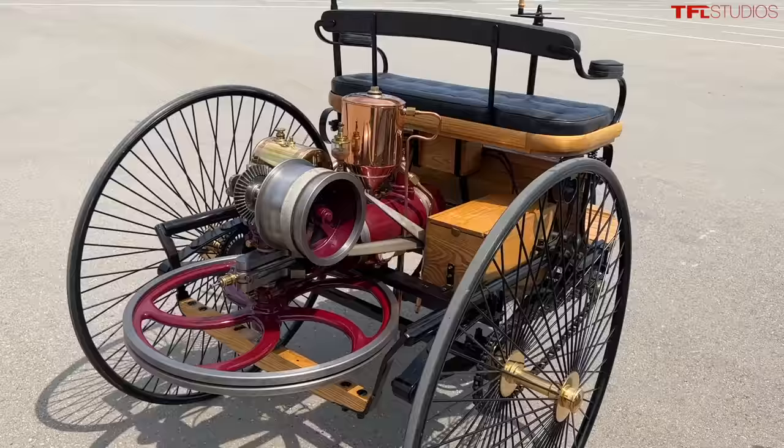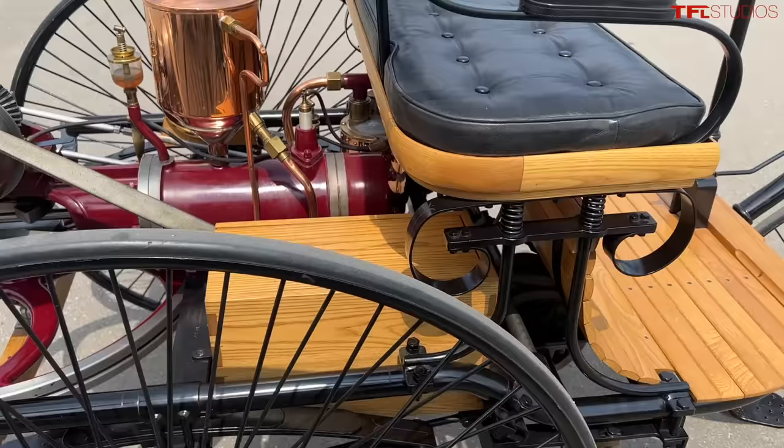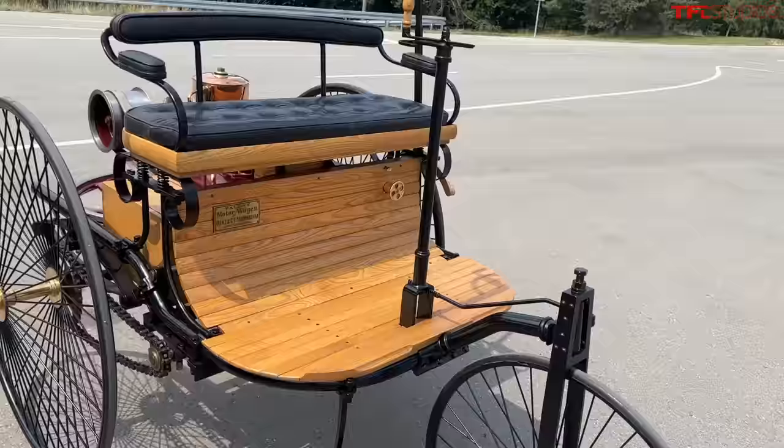This is your battery and your ignition all lie in that box. And that is pretty much it. It's a very simple machine, but very elegant and surprisingly great to drive.